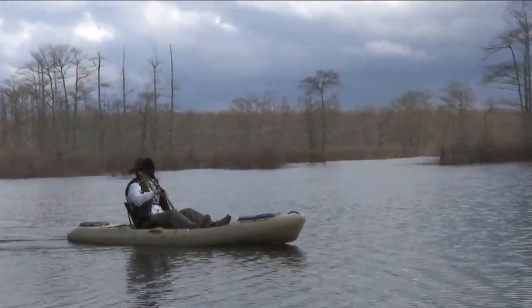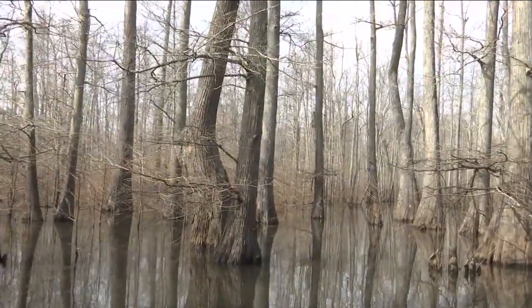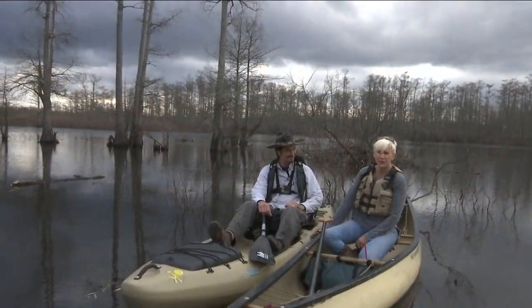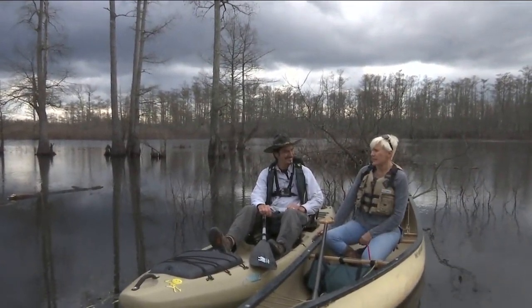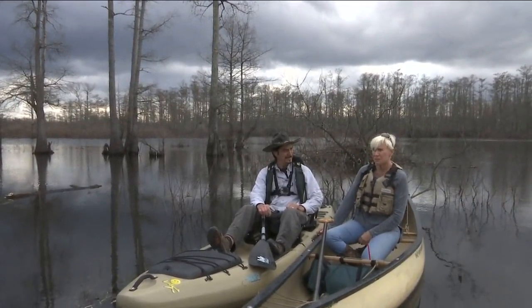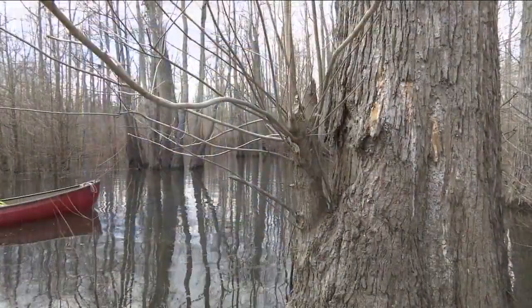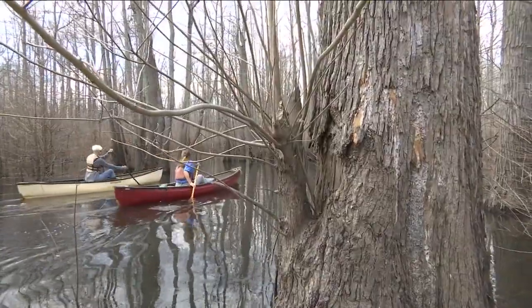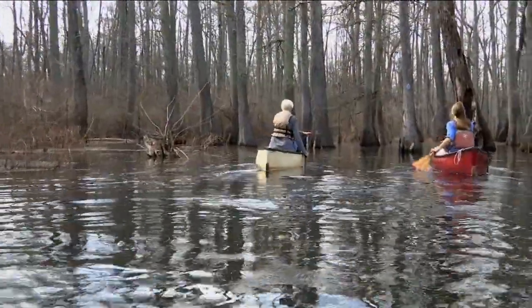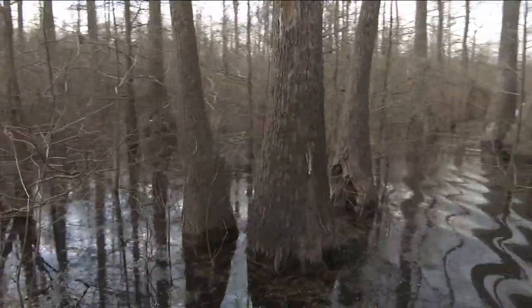It's a beautiful place. A friend of mine did most of the mapping of the trail, and she spent probably over a year out here finding the best route around, and then several of us helped her put up the signs to mark the trail. I think it's absolutely one of the best places in the state, and it's right here close to Little Rock, close to Conway, central Arkansas. People are starting to pick up on it now.